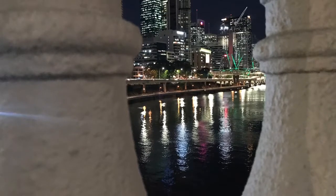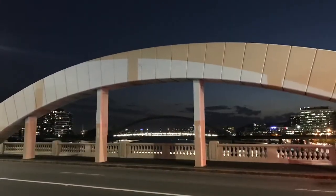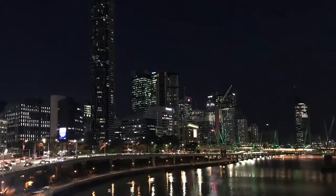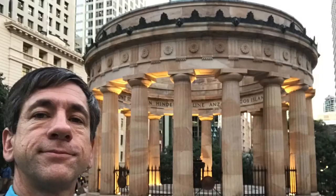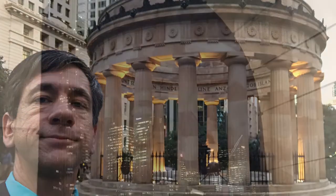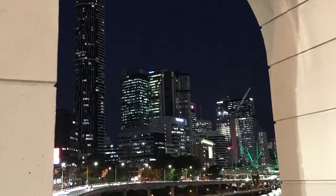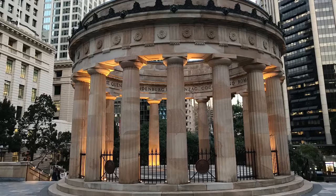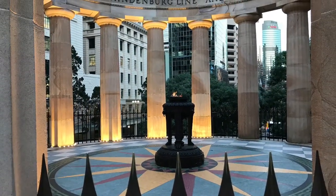I took some moody shots from an old historical bridge that you can see right here, built in the 1930s, kind of Art Deco. And they've done a nice job in Brisbane protecting some of their old historical architecture, you can see here, some memorials and other things. So in other words, it's not all modern and shiny and new. They've done a nice job protecting some of these old structures, including, as you'll see in a few moments, a beautiful old church in the center city.